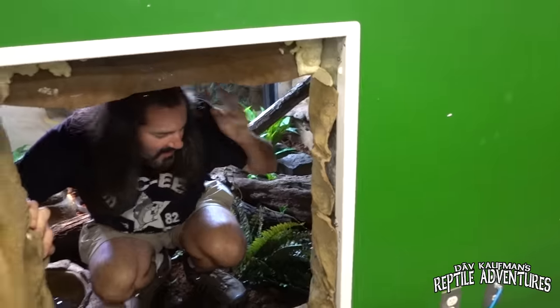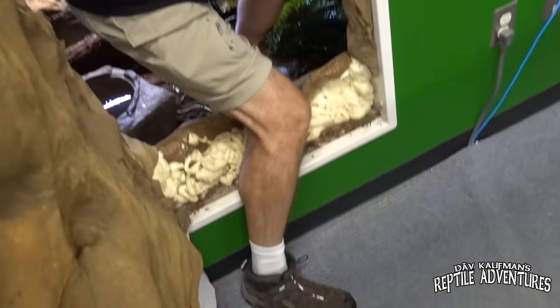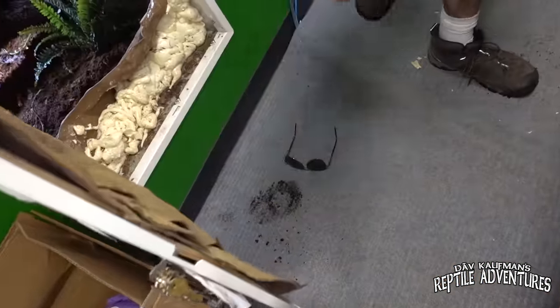I don't really fit in here. I'm gonna try to get out. You can do it. You can squeeze out. You're too tall for the exhibit. I know. I'm going to try to get out of here. Hang on. There you go. Leg first. One foot out. Hang on. I got it. Oh, my glasses. Your glasses. My image. Oh, look at this.